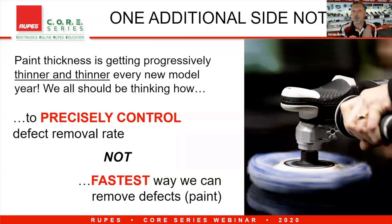We can no longer immediately go straight to the fastest, most aggressive way to rip out defects on paint. We now need to be thinking a different way. We need to think about precise control of our defect removal rate, so we leave the most amount of paint on the car possible. This is now a priority, rather than completely thinking about the fastest way to mow down paint. It's like if you have heart surgery, we can do that with a chainsaw or we can do that with a scalpel. Hopefully you're not trying that on your own.